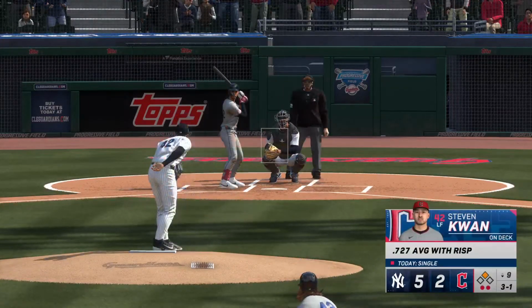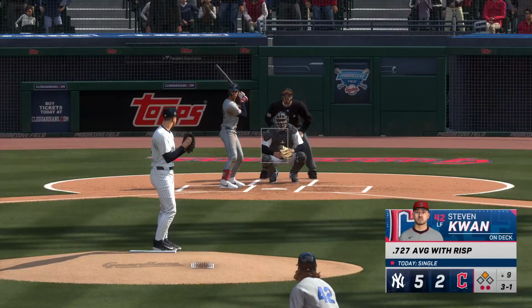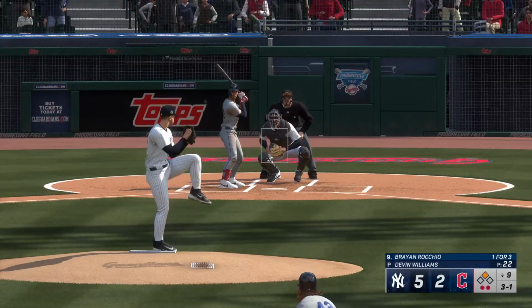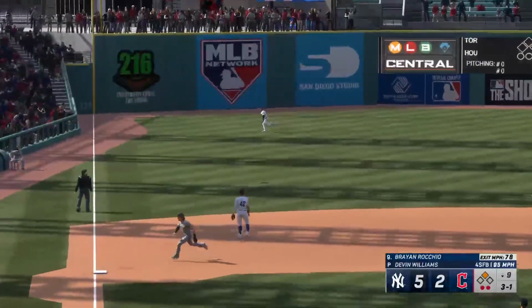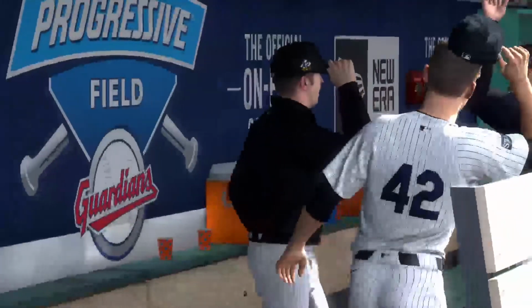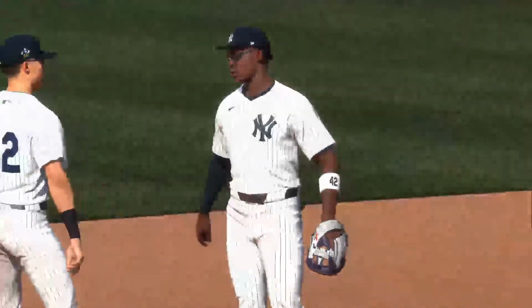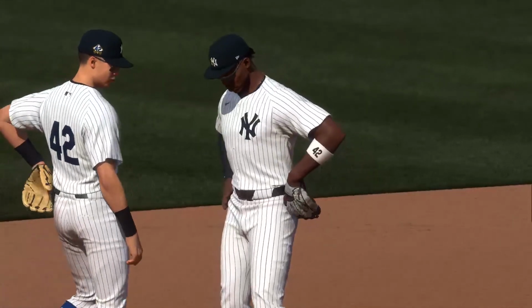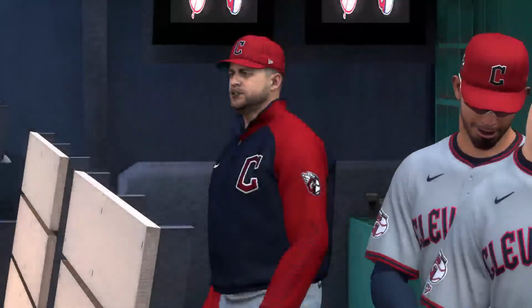And that's way high. And now 3-1. Pressure mounting right here with the tying run in the on-deck circle. He's got to find the strike zone. Lifted to left, and that should do it. And that'll do it. Well, this was a tightly played game. Got a little of everything. Some timely hitting, runs on the board, key pitching and defense in certain spots. Definitely a fun one to watch. And your final score, 5-2.